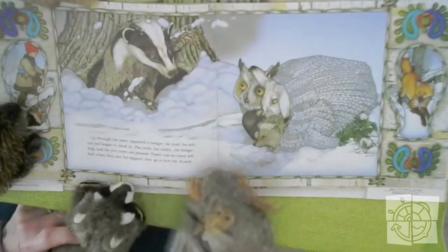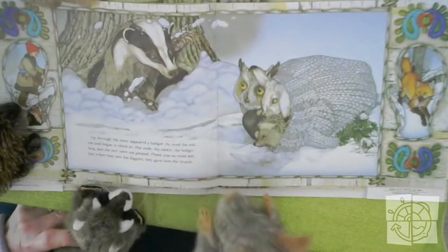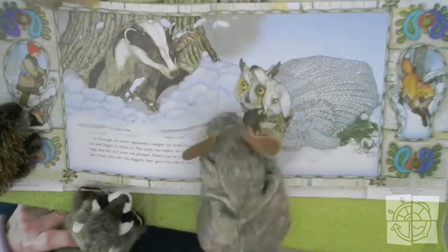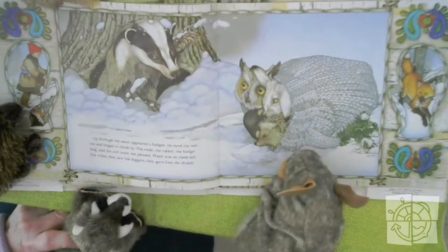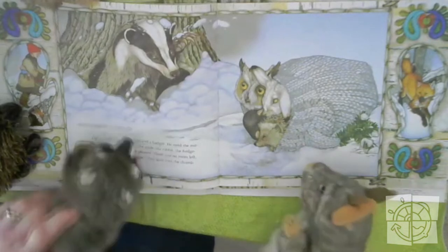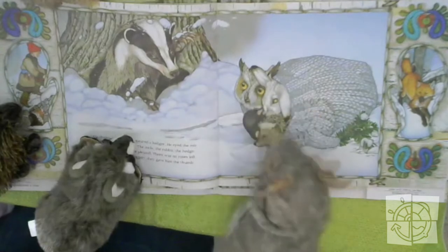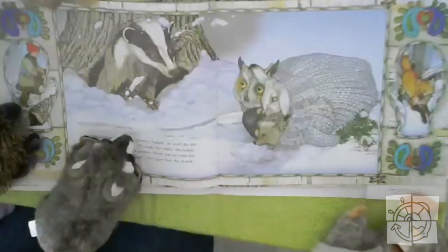What? A whole badger fitting into the thumb of the mitten? Wow, I don't see how that's possible. What? I don't know. Well, who's coming next? So they're all in there. I see an owl. I see owl eyes. I see rabbit ears. I see mole noses. I see hedgehog prickles. And badger's supposed to be inside that thumb.